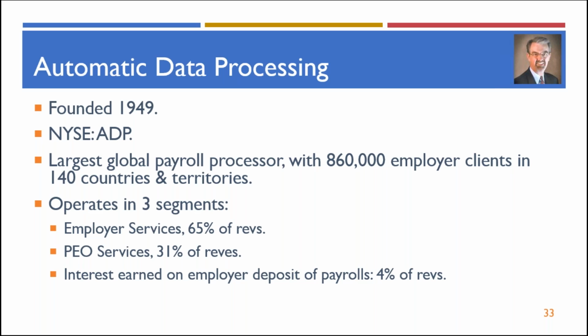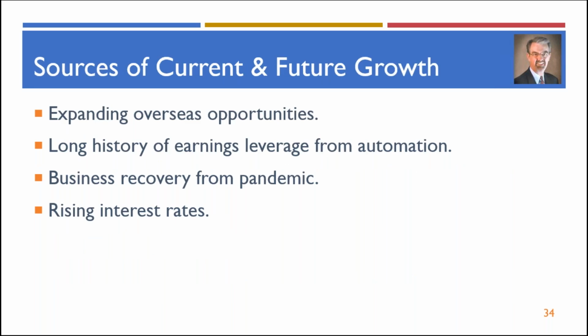And this is money that's not held for very long, but before the paychecks get cut by ADP, the employers have to transfer the funds. And so ADP at any point in time is sitting on millions of dollars, and they are earning interest on those, and that made up 4% of revenues in the last fiscal year.